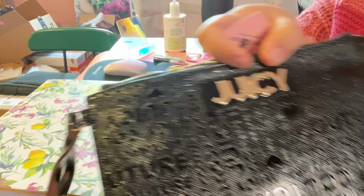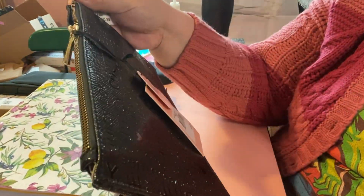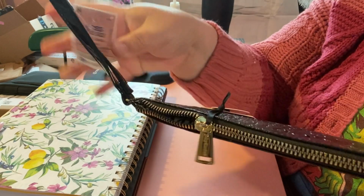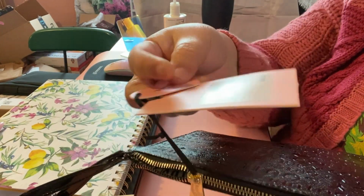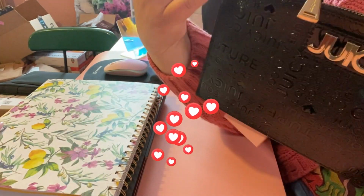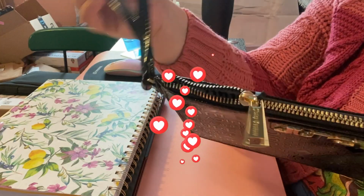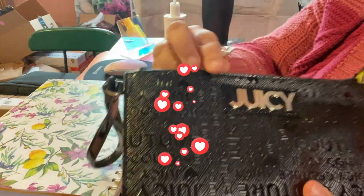I found this cute bracelet. Original price is $45, but at Ross it's $10.99, and it's super cute.